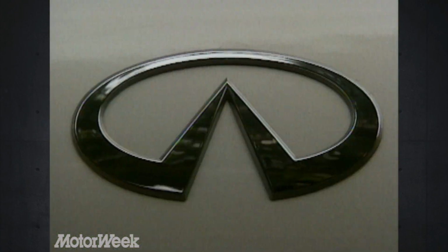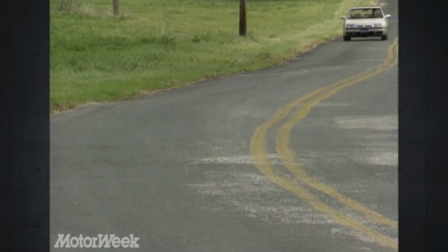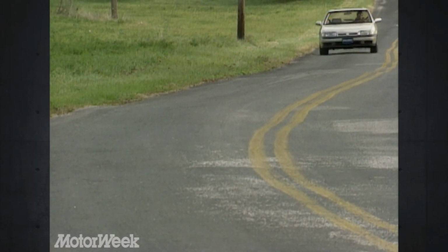The G20 impressed us most with its high level of fit and finish and excellent ride quality. We also like its roomy interior and standard ABS brakes. But considering what the competition has to offer, the G20 is a bit pricey, and we think a car with a luxury class price should offer a six-cylinder engine. The G20 doesn't.